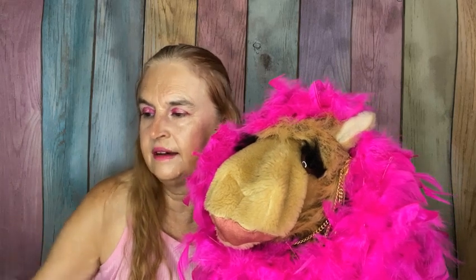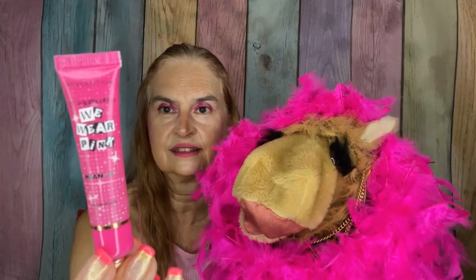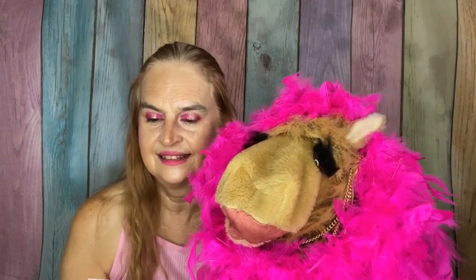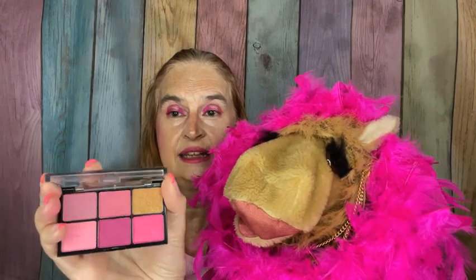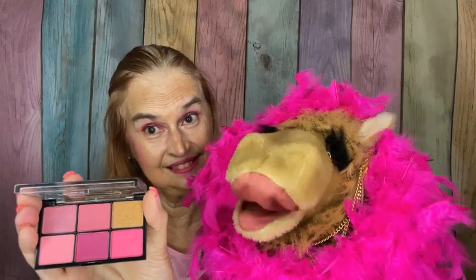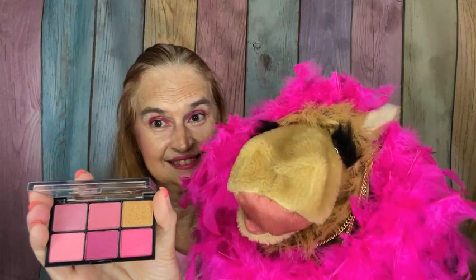And we have a blush in pink, of course. Does it say anything specific? It says, on Wednesdays, we wear pink. And a small eye palette that says you're a regular hottie. And these are the shades. Oh, those look nice. I'm not gonna swatch that one though. Because I got something else that's even better.